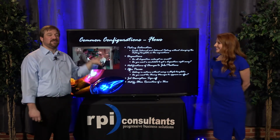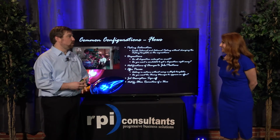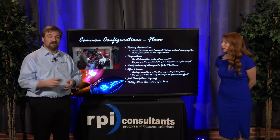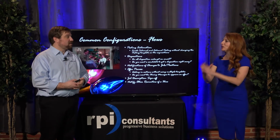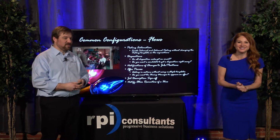So, these are just a few of the configurations we've seen. There's probably 20 other ones which I can't put on because we're already over time. We might have, anyway, a follow-up presentation that's only common configurations for the talent acquisition or recruiter space. So, told you I can talk about this for years.